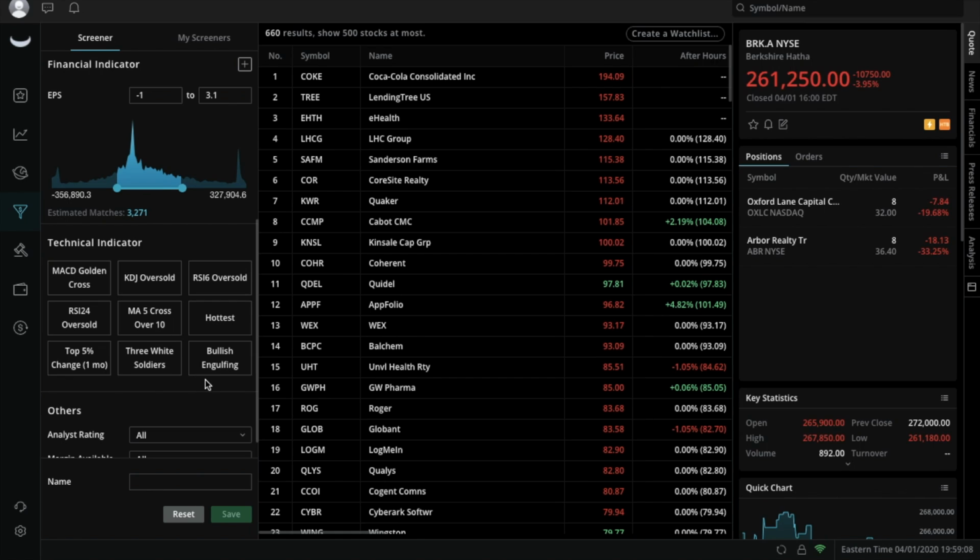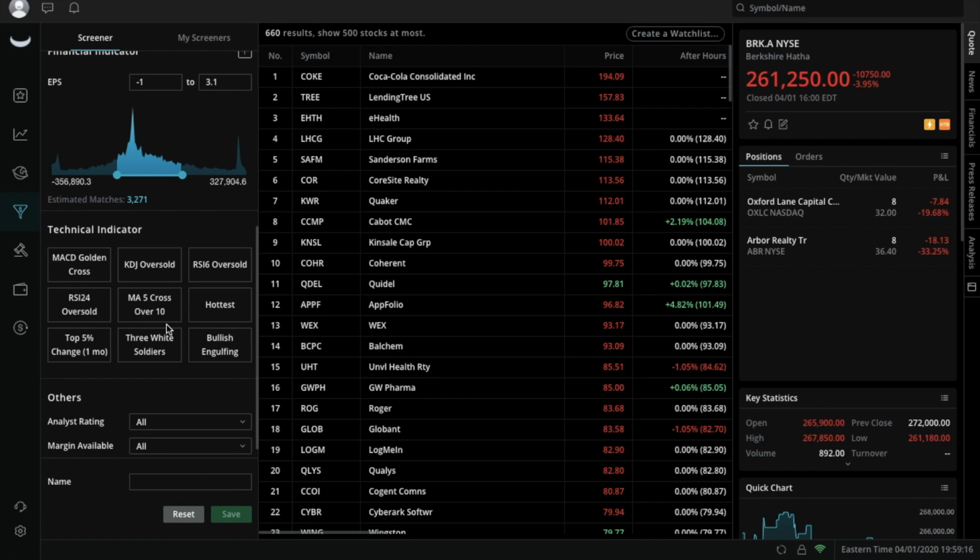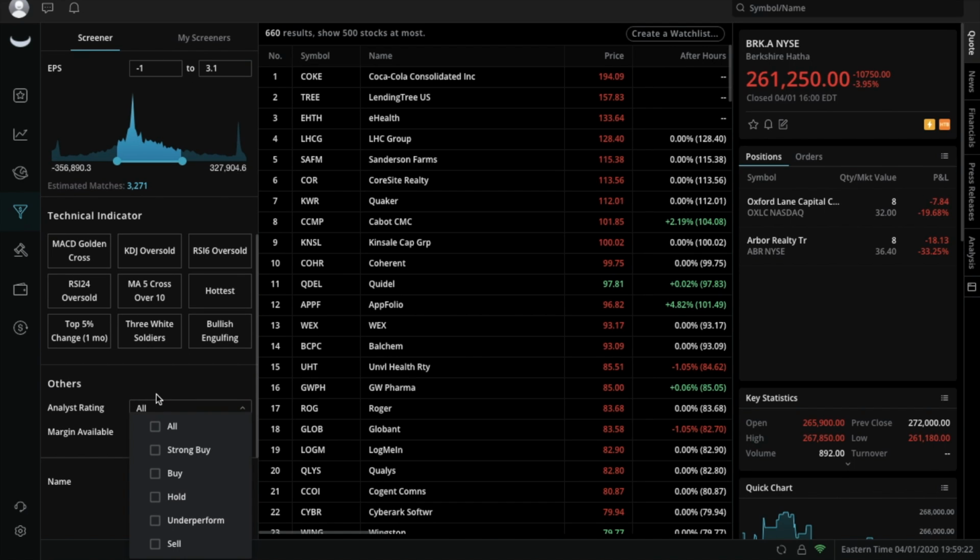Three white soldiers, bullish engulfing, that's a candlestick chart. These are all, or RSI as well, relative strength index. These are all indicators that you can use to screen and analyze stocks. You can also look at analyst ratings, what most analysts are saying, whether it's a strong buy, a hold, a sell, anything like that.